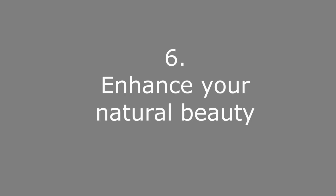So just kind of understand that. Figure out, like, is the product worth it? Am I just paying for an aesthetic? Number 6. Enhance your natural beauty.